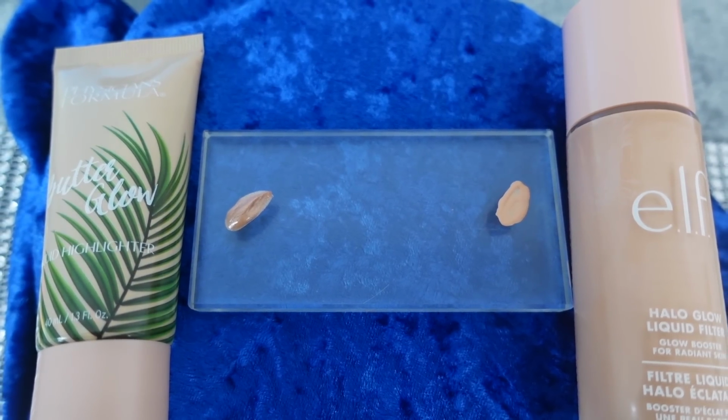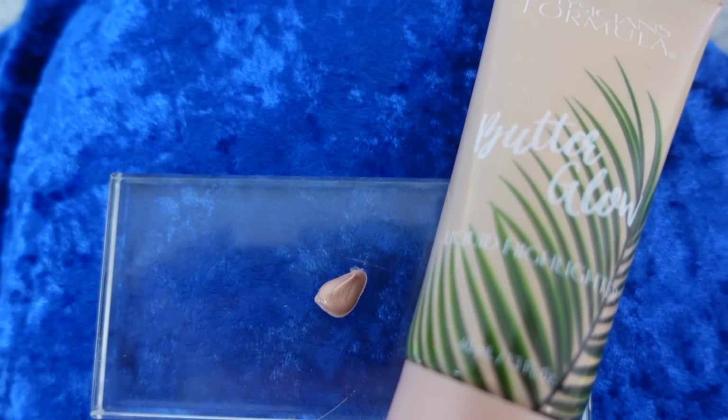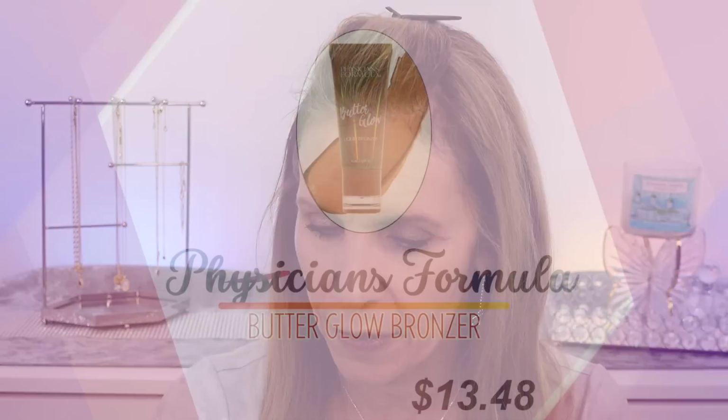I do love the e.l.f. I'm sure many of you purchased this, and I think it's a great product. But I'm not hearing much about the Physicians Formula, so that's the one I wanted to use today. It has a squeezy tube, so maybe that's why people haven't been talking about this as much. You don't have that wand to use. It is coming right out of the tube, but I don't mind that. And you can see it's not a super runny kind of product, so it's pretty easy to work with, actually.